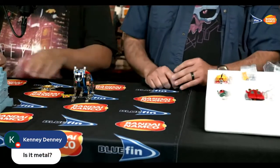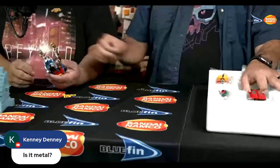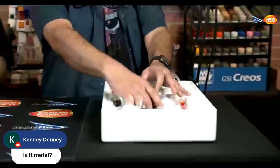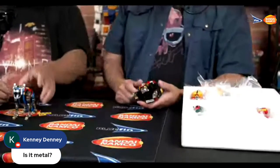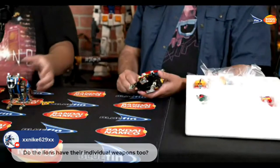He was amazing. Kenny Denny wants to know, is it metal? It's metal and plastic. Yeah, it's got some weight to it. There is a good amount of weight. This is a good paperweight right here, if you need to hold your documents. Yeah, if you're in a windy office and your papers are flying everywhere. That's actually hefty. I was not expecting that.